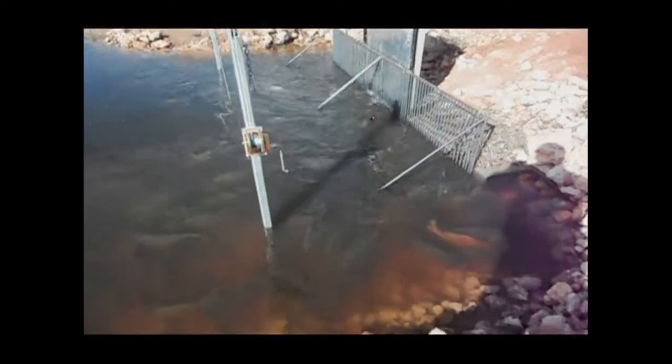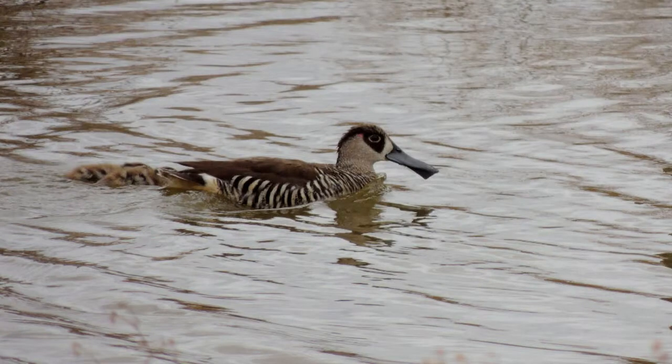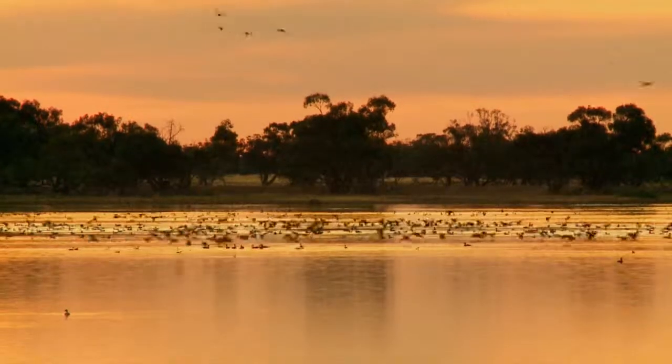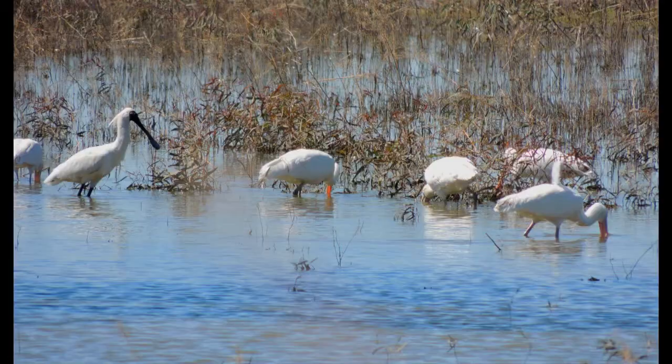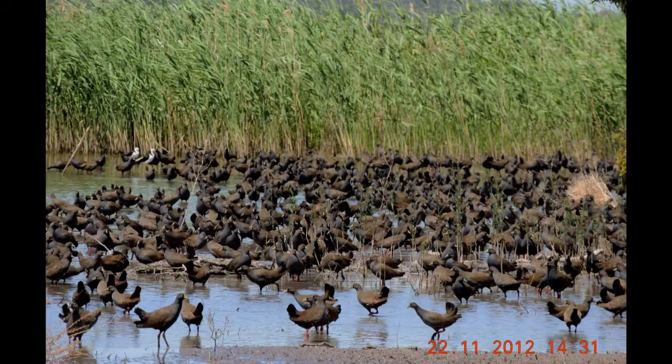We've kept it carp free with a series of carp screens, and the bird life that came in was in very large numbers, probably 30 to 40,000 birds of all the duck species. There were a few freckled duck spotted, countless numbers of water hens, black-tailed water hens.